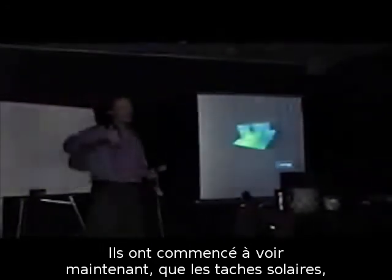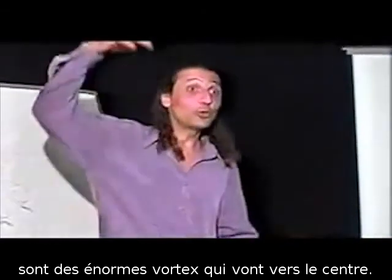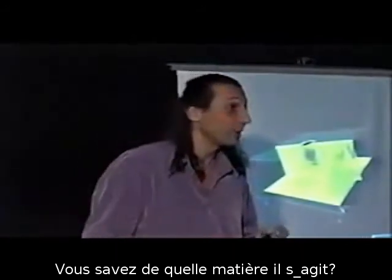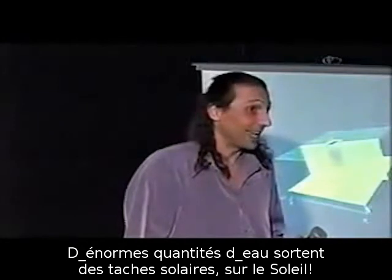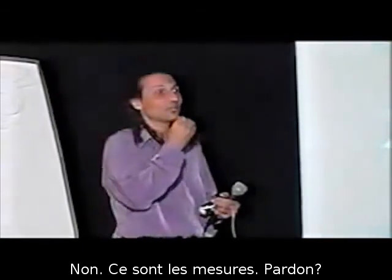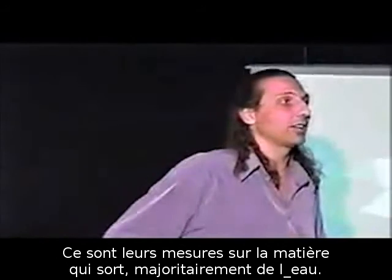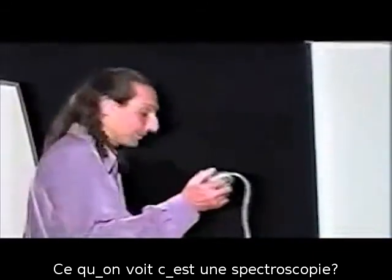Now, so they started to see that the sunspots, some of which are like 14 times the size of the Earth, are huge vortices going towards the middle. And when they talk about material being spit out of the sunspot, you guys know what material that is? Water. A large amount of water comes out of sunspots on the sun, right beside the fire. Is that their conclusion? No, that's measurements. That's their measurements of the material that's coming out, mostly water. Well, steam, you know, H2O. Yeah, it's spectroscopy.